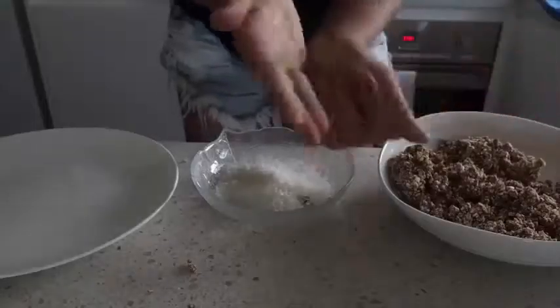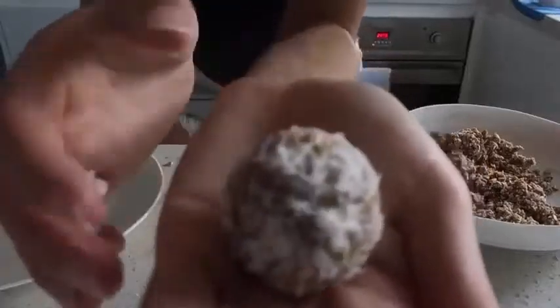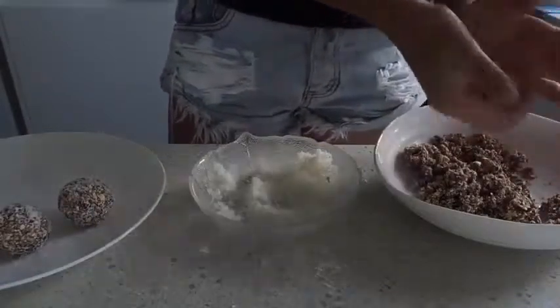So you just roll them up into balls, really simple, and then douse them in coconut or whatever else you would like really. And then you have an easy snack that you can just keep in the fridge, make them in bulk, and then yeah, just grab them as you need them.